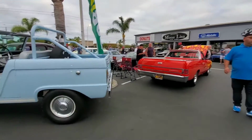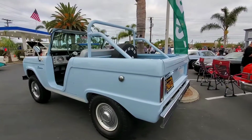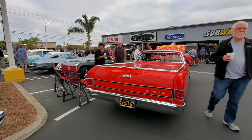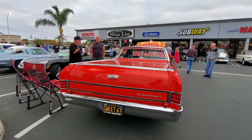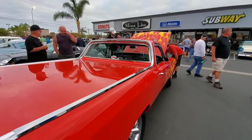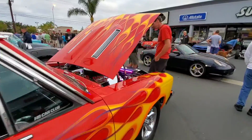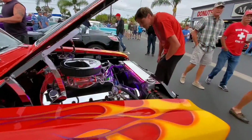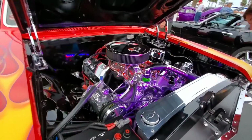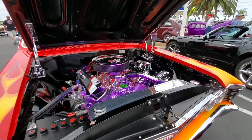And moving on, another view on the Bronco. The Bronco II, I believe, small Bronco. Yeah, we got Rick Davenport. He rolled in with a sweet '67. It's an El Camino. It is a red hot red. It's got flames shooting down the fenders, down the hood. It's got LED lights underneath the compartment. Look at that. How sweet is that? Got some purple and green hues to it. That's a nice piece. That's why it's a sweet '67.